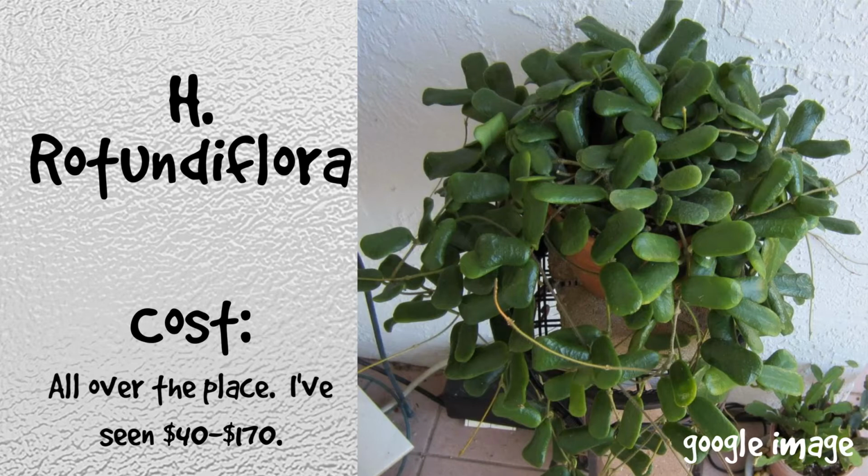Up next is the Hoya rotundiflora. Another gorgeous plant. I love the texture and the shape of these leaves. They remind me of fingers or thumbs. I just think it's really neat. It's unique. I am all about the unique, different looking plants. This belongs in my collection.